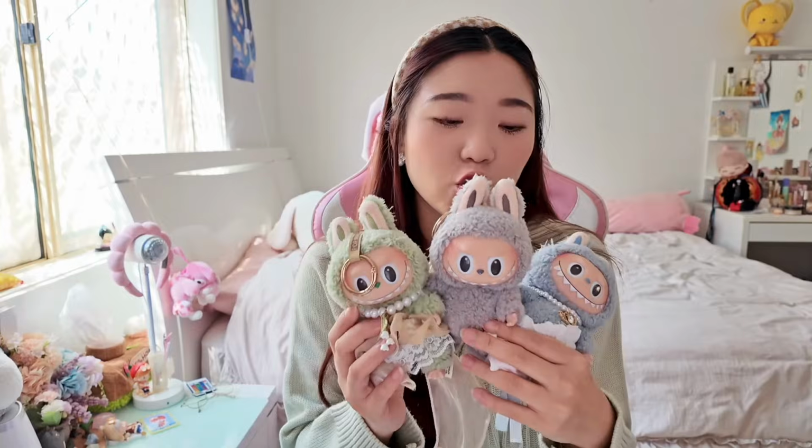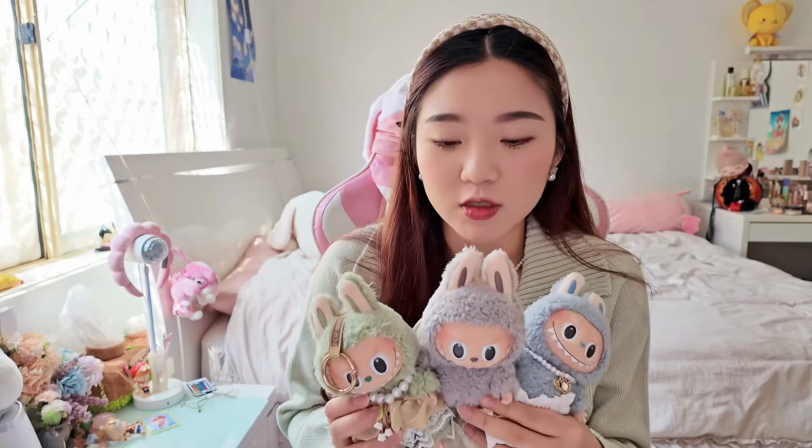I am back with another video and I am super excited because I have been really obsessed with Labubus recently. These are so cute and I finally got my hands on the keyring ones and I thought it'd be so cute to make little outfits for them. This is the one that I made so far. This is mine. I'm matching with her.